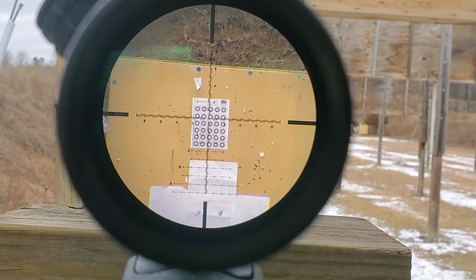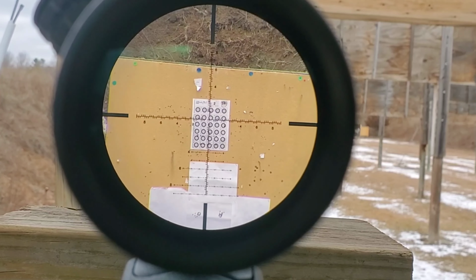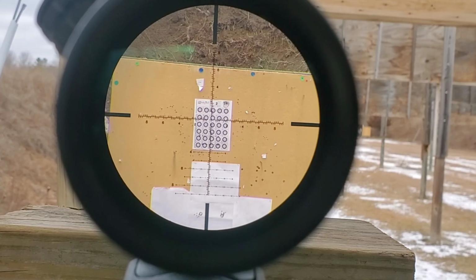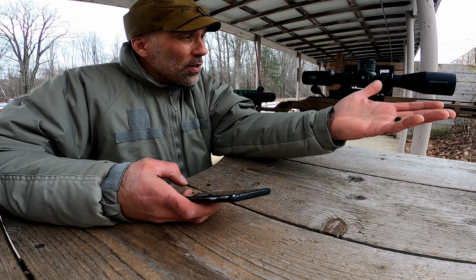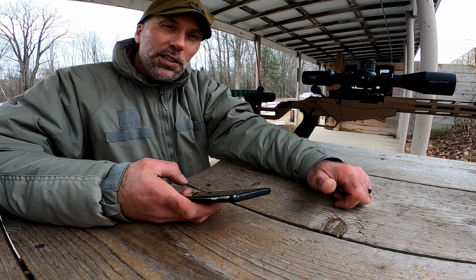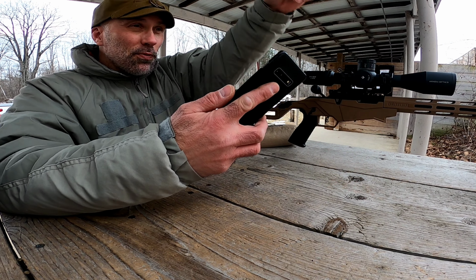So here we've got the scope set up on a magnification of 14, and we are at 50 yards. All right, now let me get the Arken for comparison. So comparison-wise, I've got the Ruger Precision all set up with the Arken SH4 in it. So let me get this thing up and get some shoot-through for you guys.